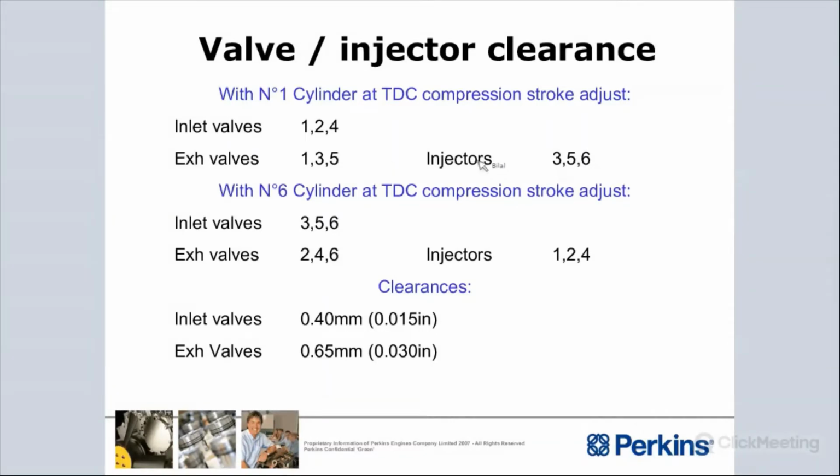Plus, we need to adjust the injectors of pistons 3, 5, and 6 simultaneously. Okay? When we finish adjusting the inlet valves, the exhaust valves, and these injectors as well, you turn the engine again. Okay? You turn the engine again.